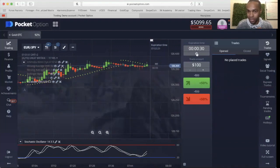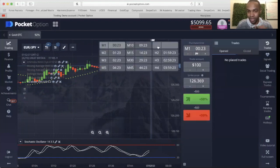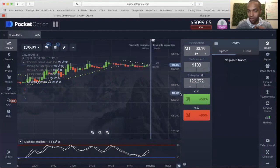It's very simple. This is the timer. You can click right here and change the times, and you can put it up to like 15 to 20 minutes. But I personally like to trade on the 3-minute timer. This is another section where you can change the times as well. I prefer to keep it on lower time frames.